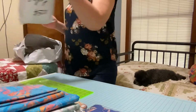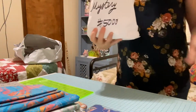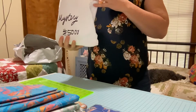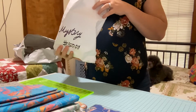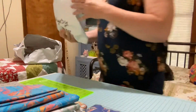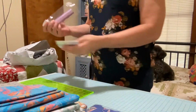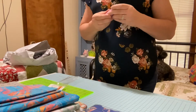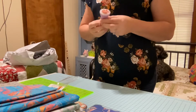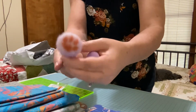Okay, so if you ever wonder what a mystery pack is, this mystery pack was $29. It's got 3, I think it's half yards, 3 half yards, notions, and a pattern for $29. I think that's pretty good. So the first thing I got was a Quilting the Day, Eleanor. It's a cat paw lint brush.